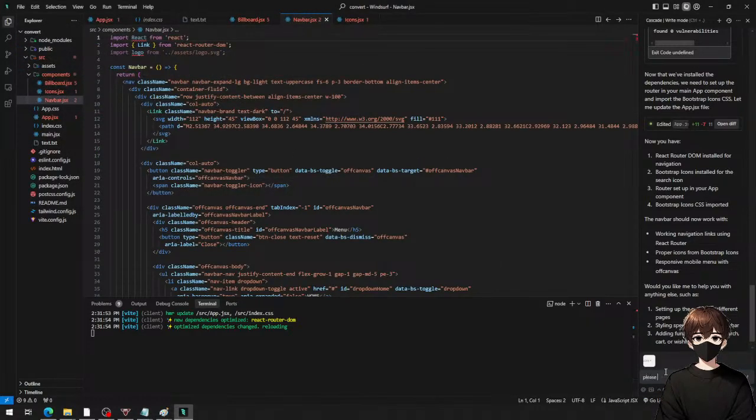Please style the navbar JSX like this. It seems like the Bootstrap class name attributes do not respond in ReactJS. Please fix that as well.